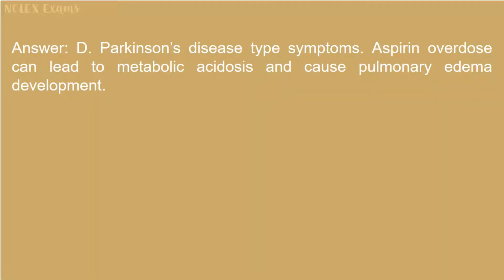Answer: D. Parkinson's disease type symptoms. Aspirin overdose can lead to metabolic acidosis and cause pulmonary edema development.